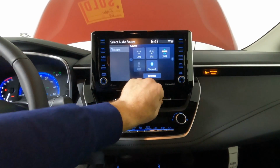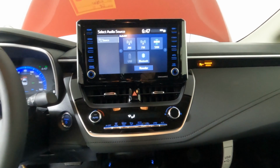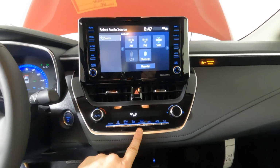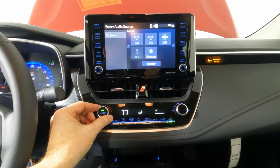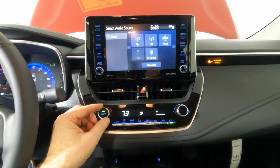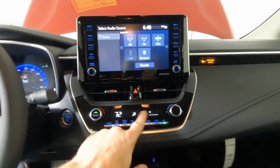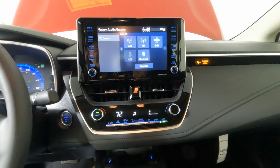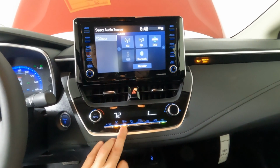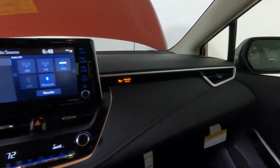Here's 2 more of those vents for the heating and air conditioning. There's your emergency lights, and then we do have automatic temperature control, but it is driver's side only. And notice when I turn that on, the car started up, and I can set up my thermostat, but the passenger side does not have automatic temperature controls, only the driver's side. Front window defrost, rear window defrost with the heated outside mirrors, so when I push that button right there, it'll get the ice and snow off of your outside mirrors.